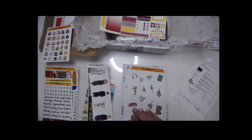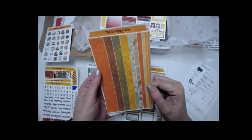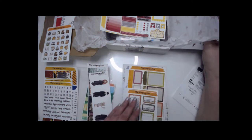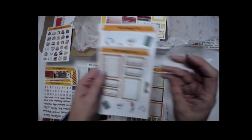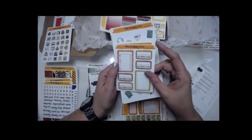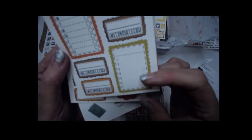And then here's more Herbology. And here is the Herbology just washi. So, okay. I'm going to put this over here. And okay, so we also have the regular Herbology kit. That's nice. Okay. So we got the habit trackers and this. I like this because you can put your top 7 things for the week.